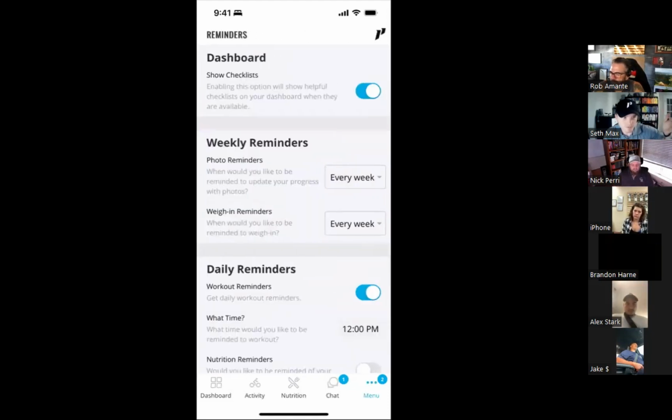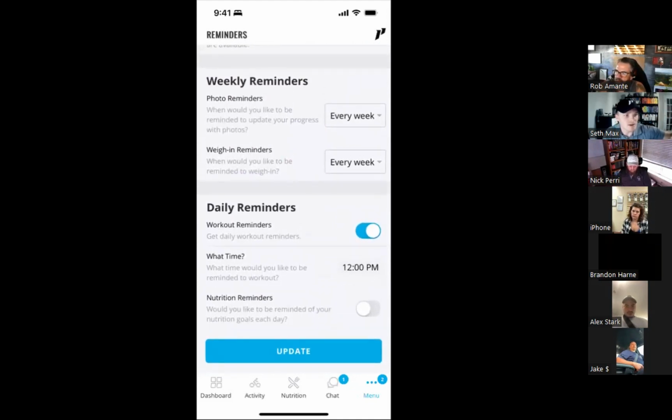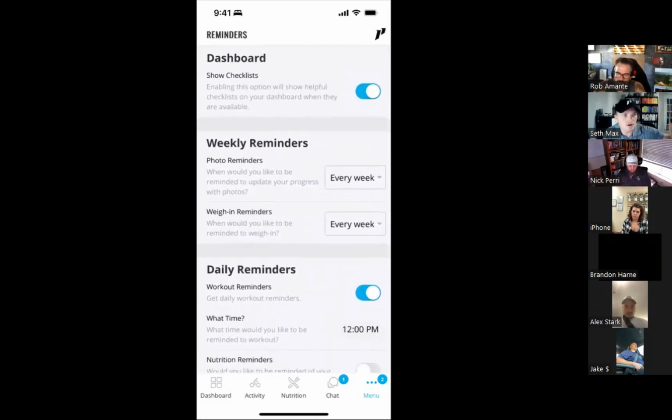Reminders. So you can get reminders, like I need to do for 75 Hard setup. Daily reminders to work out. What time do you want it at? Do you want a reminder to stay on your nutrition goal, your weigh-in, your photo? Do you want to be able to see your checklists up front? So if you don't have that daily task list up front, that's probably why, because you don't have that enabled.